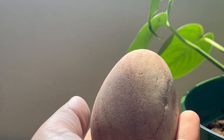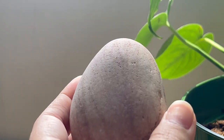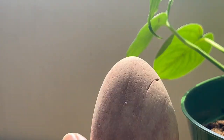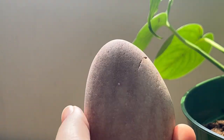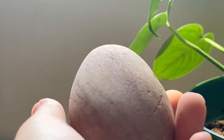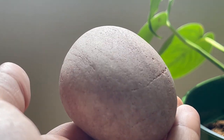Yeah, so that is something else that I got, and I call him Golu. I don't know why, because it's like gold. It looks like a potato also, kind of potato looking. So I call him Golu. Yeah, I'm that kind of person who names her rocks. Okay, let's move on to the next one.